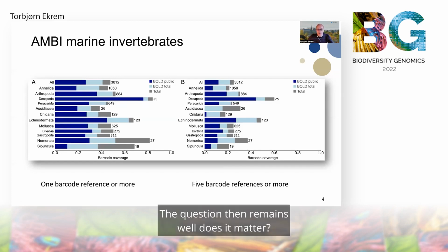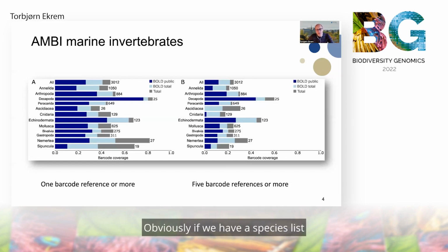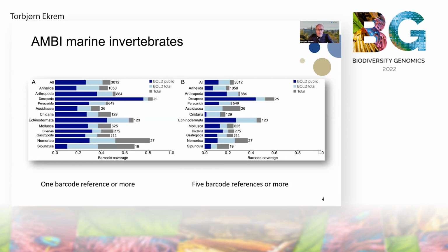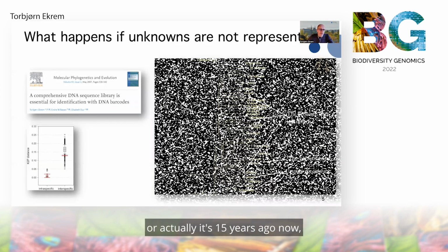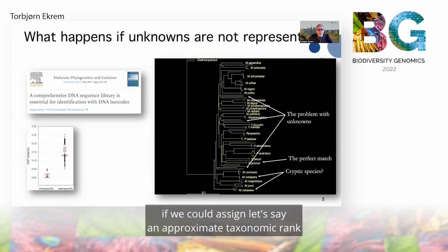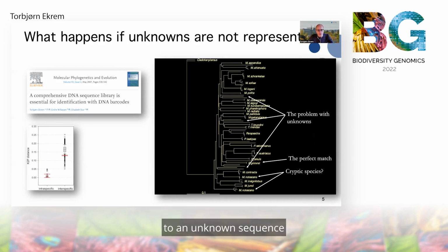The question then remains, well, does it matter? Obviously, if we have a species list that we want to use for biomonitoring, any gap from that species list would matter. And a couple of years ago, or actually it's 15 years ago now, we did a first exercise when we wanted to see if we could assign, let's say, an approximate taxonomic rank to an unknown sequence, even if it's not in the barcode library.